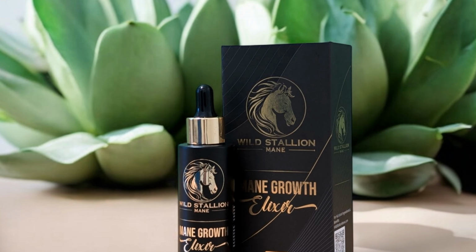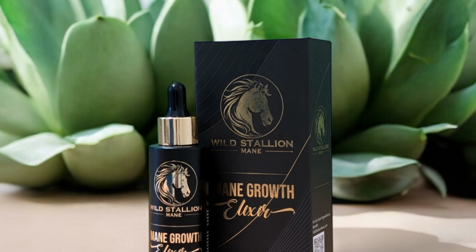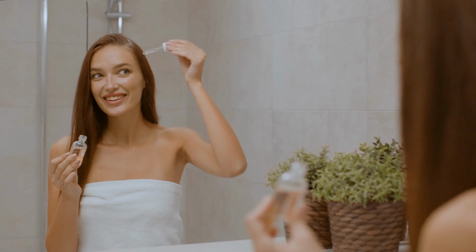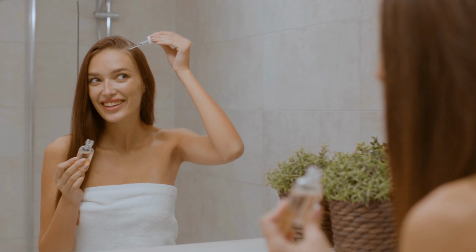In fact, that's one of the key ingredients in our main growth elixir. I made sure to include Saw Palmetto because I know how powerful it can be for blocking DHT and promoting healthy hair growth. The great thing about topical treatments is that you're applying the Saw Palmetto directly to your scalp, right where you need it the most. Just massage a few drops into the scalp every single day, and let the Saw Palmetto work its magic.